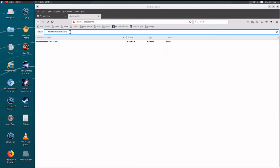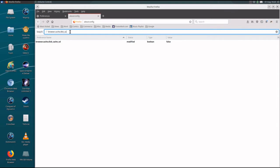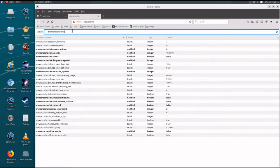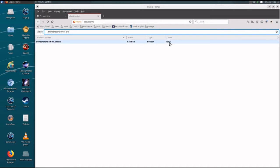Then search for browser.cache.disk_cache_ssl. Double click on this one and change it to false. Finally, search for browser.cache.offline.enable and double click on this one and change it to false.